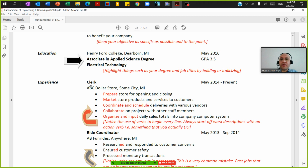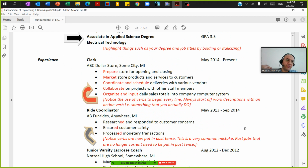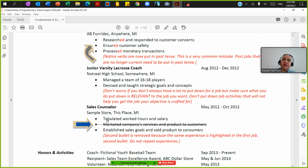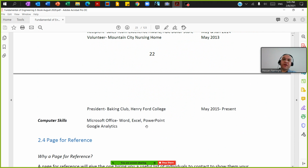As for your experience, list different experiences chronologically, from the most recent going backward. If you don't have any experience, but you worked in a soup kitchen or on a class project, it's good to put that there. So if you don't have experience, highlight projects. Have a section called projects instead of experience, and indicate your project, what you have done and what you accomplished. At the end we have honors and activities, and the very last one is computer skills or any other skills that you have.